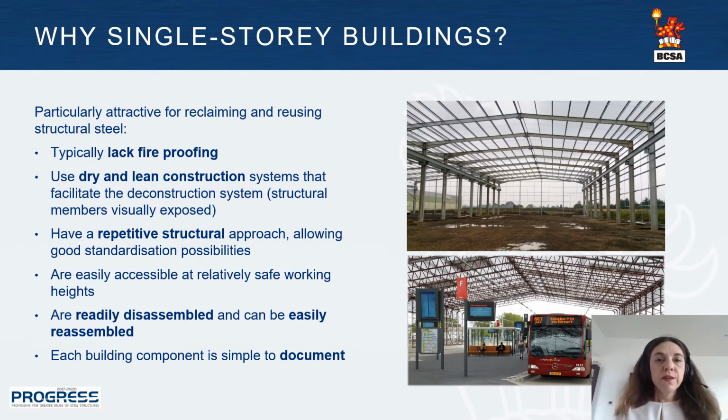Why did we mainly focus on single-story buildings? We found that these types of buildings are particularly attractive for reclaiming structural steel because they typically lack fireproofing, meaning that we don't need to remove intumescent painting. They use dry and lean construction systems, and that facilitates the deconstruction in the sense that members are visually exposed. The structural type is also repetitive, and it can be easily disassembled because connections are mainly bolted connections, and therefore we can reassemble the members at a later stage in a new building.